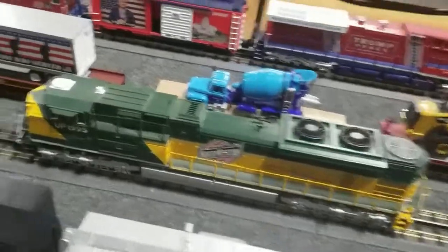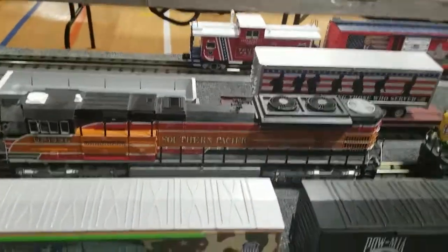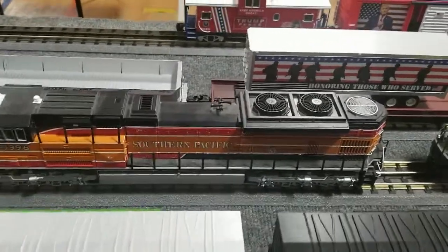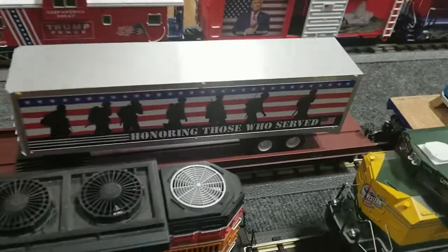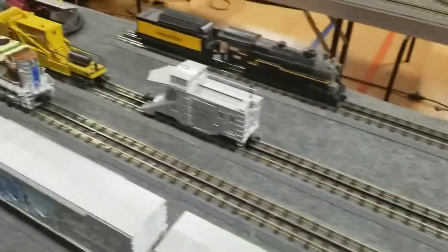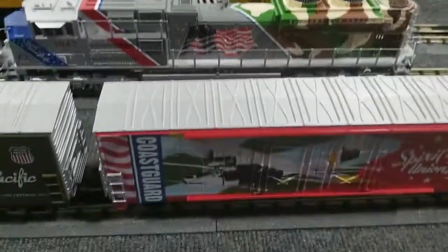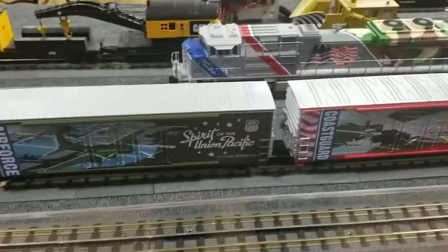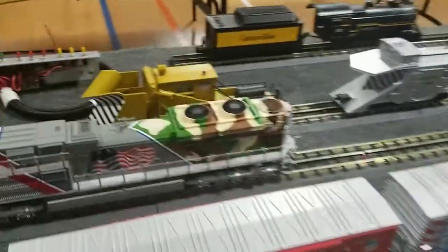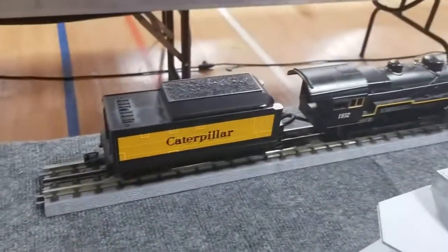Got a lot of heritage units. There you go, freak. Three rail O gauge heritage unit, SP. Oh, cement truck too. There we go. Oh, Spirit of the Union Pacific. Cool. I can see myself liking that one. I also like a snowplow. Caterpillar.